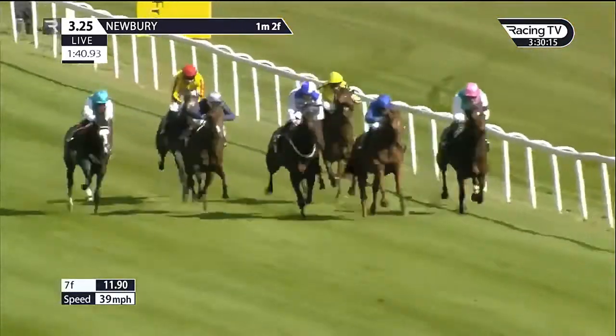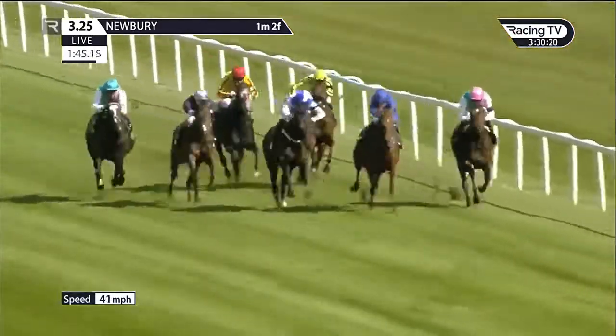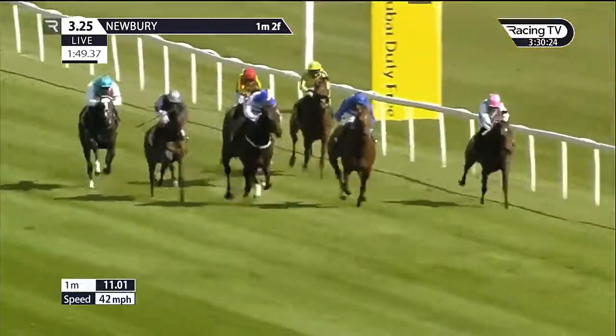Behind these Latest Generation, River Alwyn is the back marker as they head down with just over 2 to go. Maximal on the right there. Pink cap for Ryan Moore coming to join Hurricane Lane.